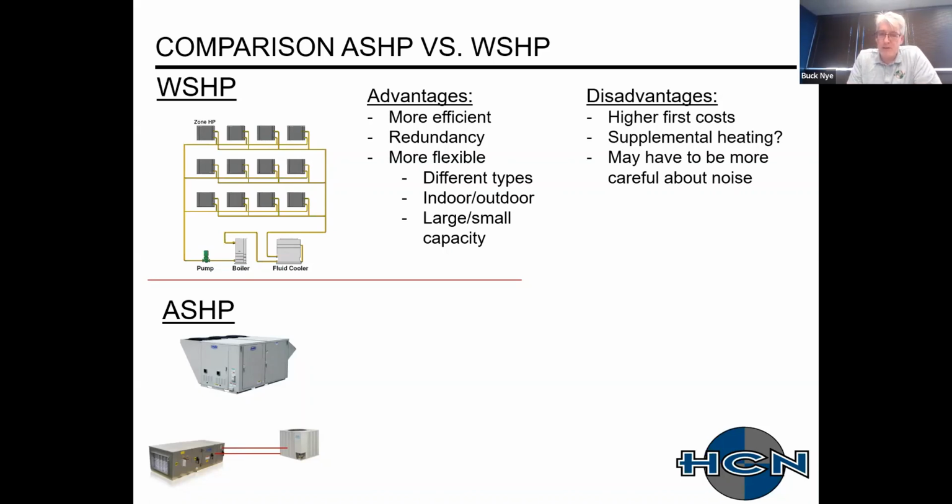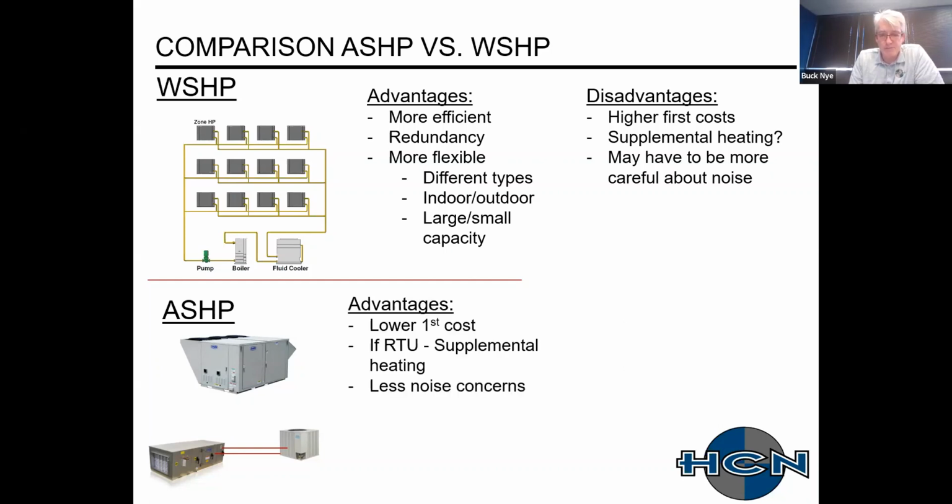source heat pump, rather, is the higher first cost. Supplemental heating becomes tricky. You just have to consider with a boiler, maybe you're adding it at the units itself. And then, because a lot of times the zone heat pumps are in the space, you have to be more careful about the noise that is generated, especially from the compressor.